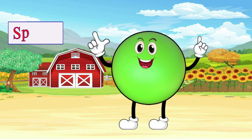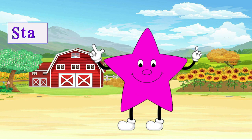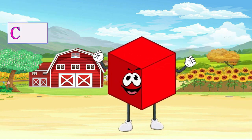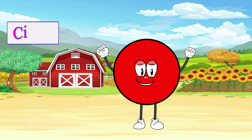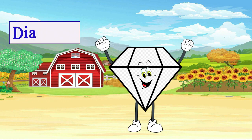Sphere. S P H E R E. Sphere. Star. S T A R. Star. Cube. C U B E. Cube. Oval. O V A L. Oval. Circle. C I R C L E. Circle. Diamond. D I A M O N D. Diamond.